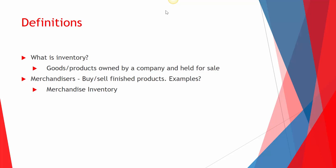So merchandise inventory, that's the name that's given to the inventory for the merchandisers. And then we have manufacturers. Those are the companies that are going to produce the goods. So when you think of manufacturers, Ben, examples of those? General Mills is the biggest one that pops up. That's a Minneapolis headquartered company that makes cereal. So take cereal, the grains, granola bars, soups. Getting into their healthy snacks, dog food now, or pet food, I should say.